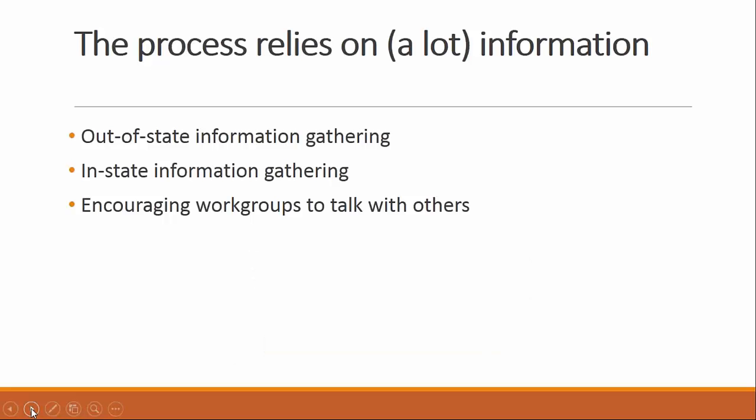But we recognize that we don't know everything, and so we've been relying a lot on gathering information from other places. Looking at the ways that other states and other systems and other organizations are doing their work. And so we've relied a lot on out-of-state information gathering. We've had a lot of conference calls with state library staff and other organizations from other states to see what they're doing in terms of their service areas.